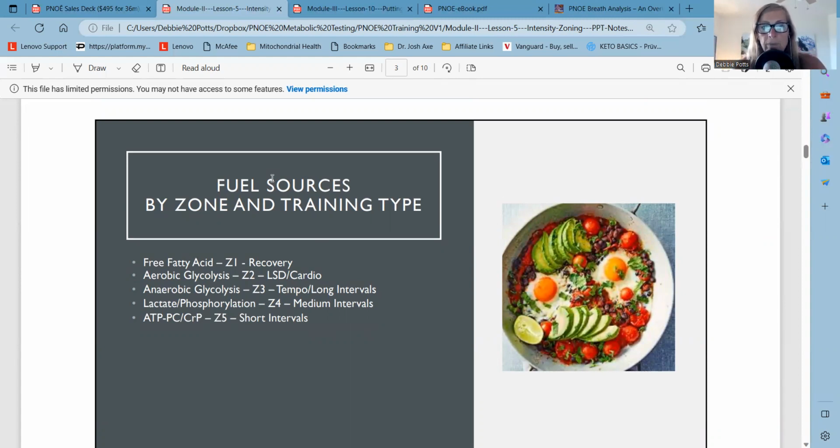Recovery zone 1, that's where you're burning free fatty acid. Zone 2, the long, slow distance is cardiovascular, but the fuel source is aerobic glycolysis. Zone 3 is that tempo, longer intervals, kind of where I'd probably be for a half marathon, 10K race, anaerobic glycolysis. Zone 4 are the medium intervals, and that's your lactate phosphorylation.